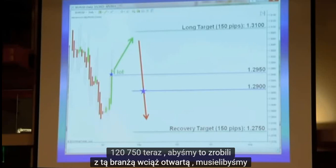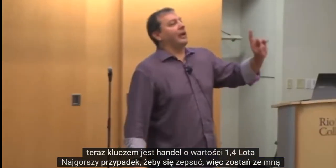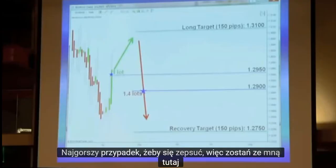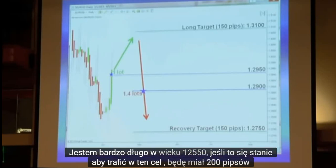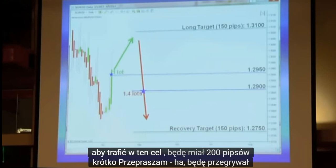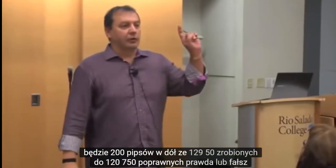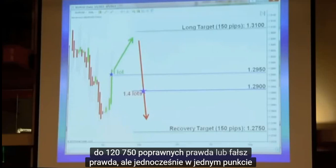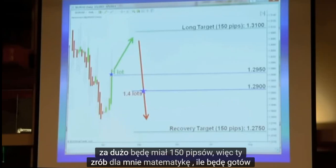Now, in order for us to do that, with this trade still open, we'd have to place a trade of 1.4 lots. Now, the key is, worst case, to break even. So stay with me here. I am 1 lot long at 125.50. If I happen to hit this target, I will be 200 pips short. I will be losing 200 pips on this one lot, correct? So I will be 200 pips down from 129.50 down to 127.50, correct? True or false? True. But at the same time, on 1.4 lots, I will be up 150 pips. So you do the math for me.